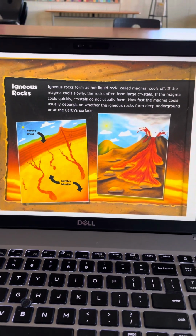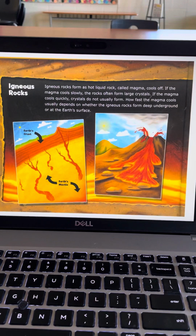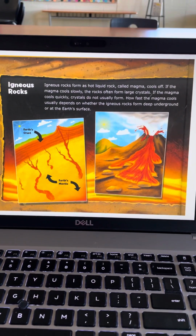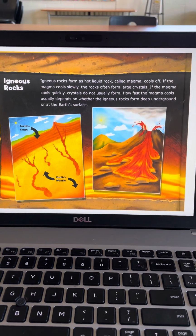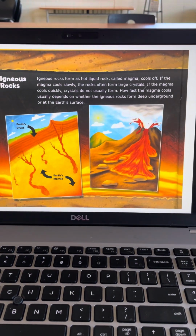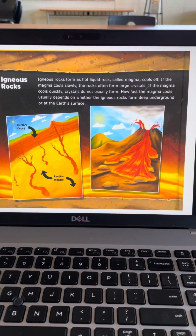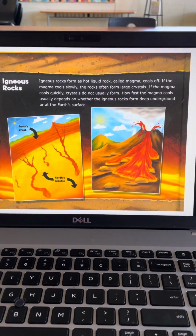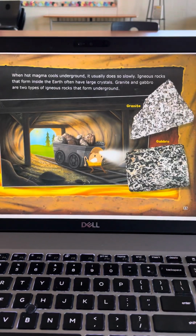Igneous rocks. Igneous rocks form as hot liquid rock called magma cools off. If the magma cools slowly, the rocks often form large crystals. If the magma cools quickly, crystals usually do not form. How fast the magma cools usually depends on whether the igneous rocks form deep underground or at the Earth's surface.